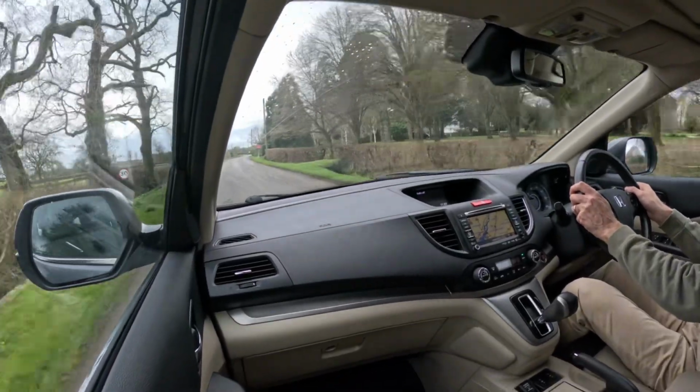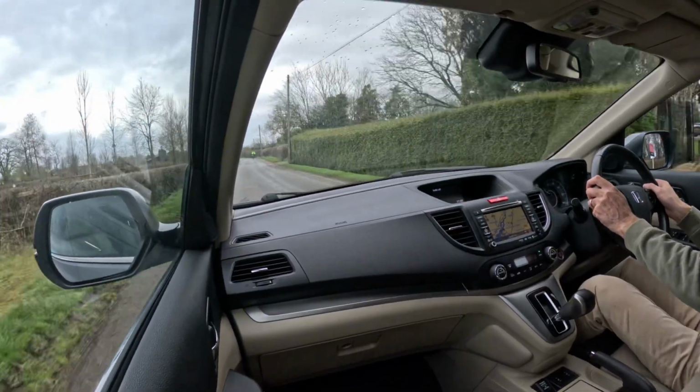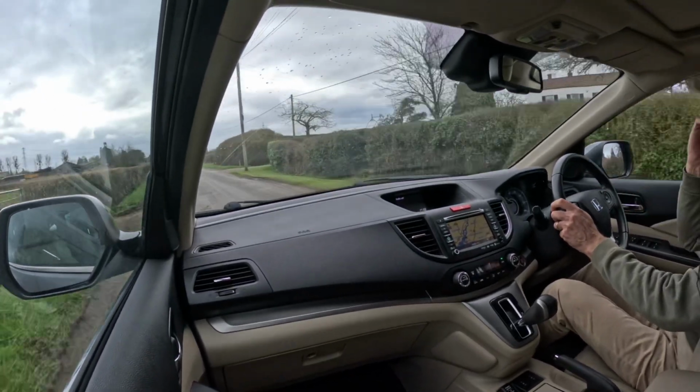There are no warning lights on the car at all relating to the engine or any other part of the car, and temperature gauge is running at a third, which is exactly where it's meant to be on a Honda vehicle. These are superb engines, beautifully engineered.